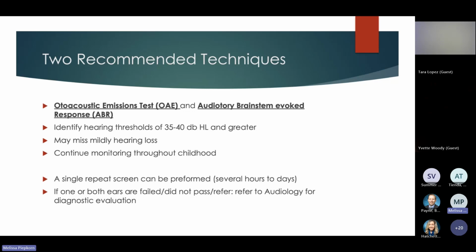So it's important that even if you have a newborn that has passed their newborn screen, they should have continued assessment and monitoring of their hearing throughout childhood. At those well child checks, I think it's built in at certain time intervals to recheck hearing. It'd be important to talk to families about what the speech looks like, and whether they have any concerns as their babies go through their developmental milestones that could be concerning for hearing loss.